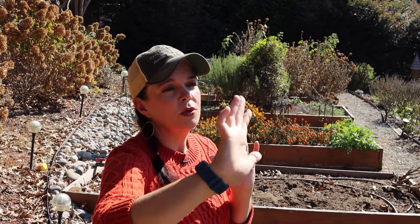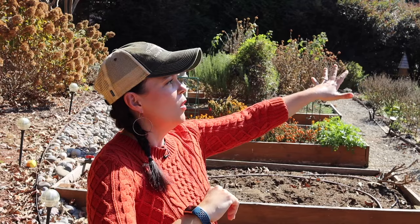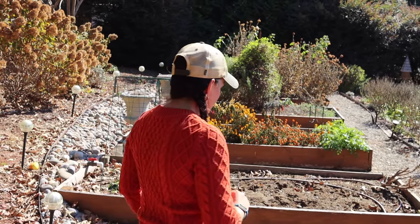They're going to be married. The ceremony is going to happen at the nursery. We have a special spot for that. And then the reception will be in the backyard. So lots of plans for that.